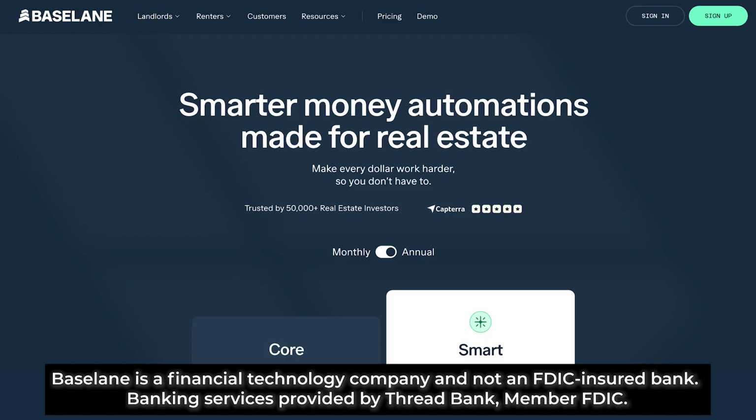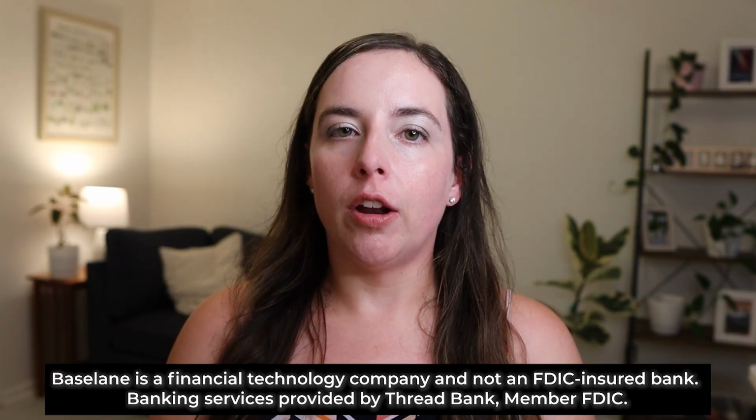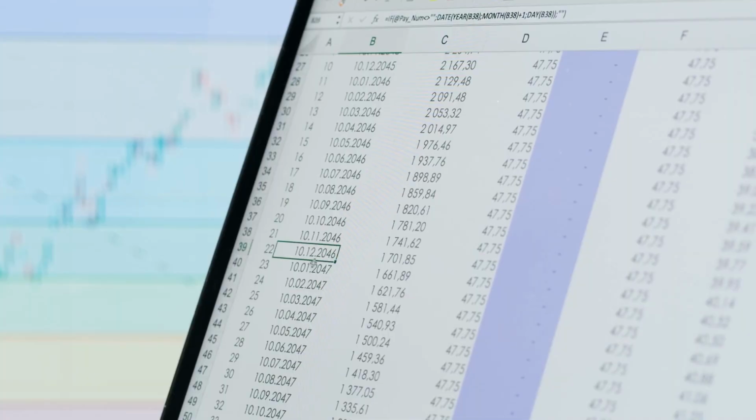It's called Baselane Smart. It's a new set of automations that basically put your portfolio on autopilot. So instead of drowning in receipts, in spreadsheets, and in rent checks, you actually get your time back to focus on your next deal or just enjoy your life.